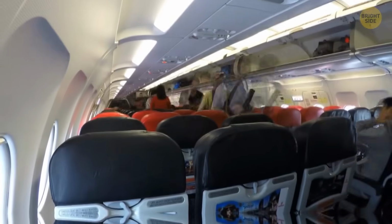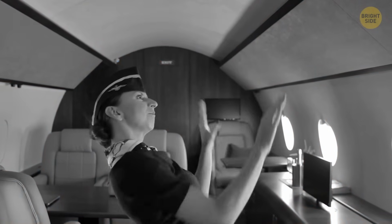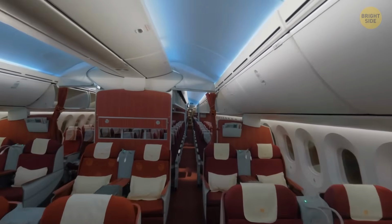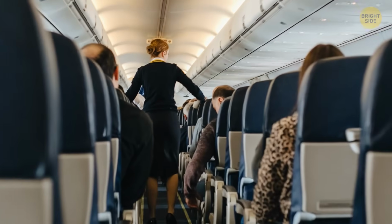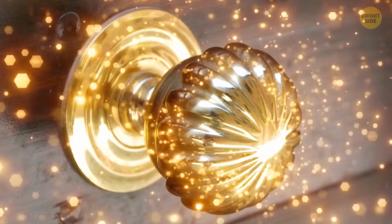You may have noticed that members of the flight crew like to touch the overhead compartments while they're walking down the aisle. They don't have a weird desire to touch everything. There are actually handles along the edges to give them a better grip while walking. Go ahead and use them the next time you feel like a mid-air stroll. It's definitely better than grabbing onto everyone's headrests. Don't you hate that?